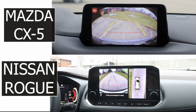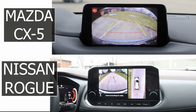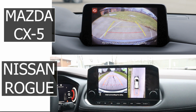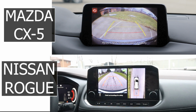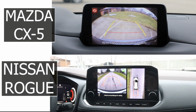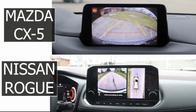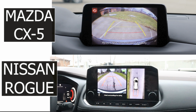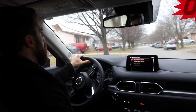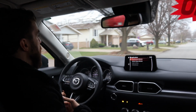In terms of backup cameras, you can see that one camera is a lot more vivid than the other. The Mazda one isn't as high def. You do get the rear cross traffic alert. You also get the smart city braking system, but it just doesn't have some of the features and the vision that the Rogue camera does, like the rear cross traffic alert with the forward emergency braking and the rear emergency braking.